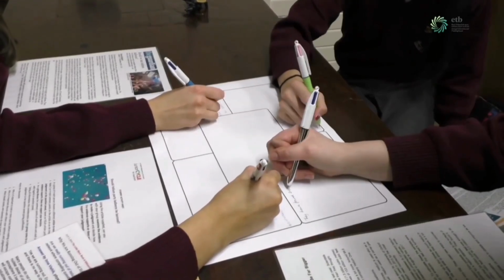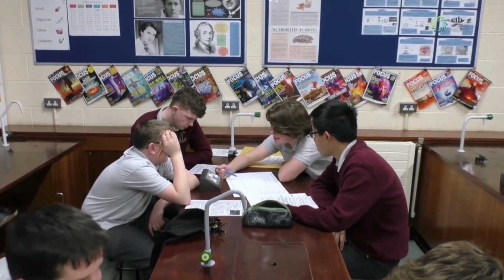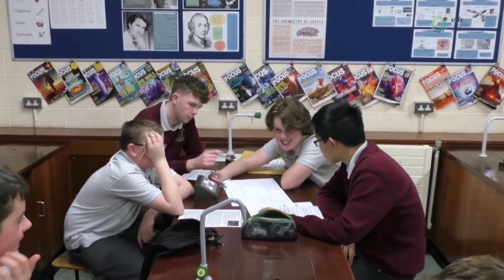In science, you will learn how to work in groups. This is great for building confidence and your communication skills. You will learn how to investigate all the fascinating things about science, and experiments will never fail to excite.